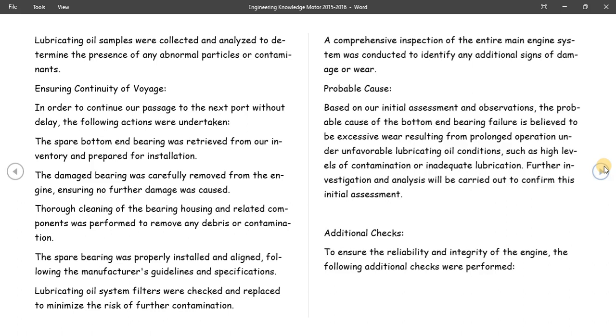The spare bottom end bearing was retrieved from our inventory and prepared for installation. The damaged bearing was carefully removed from the engine, ensuring no further damage was caused. Thorough cleaning of the bearing housing and related components was performed to remove any debris or contamination. The spare bearing was properly installed and aligned following the manufacturer guidelines and specifications.